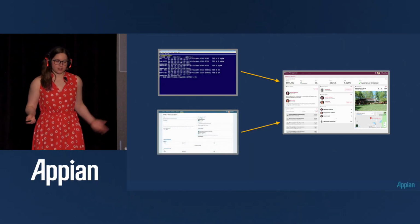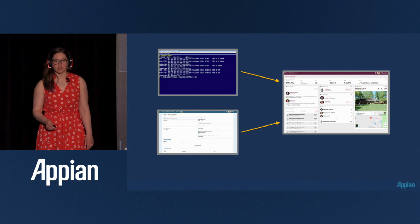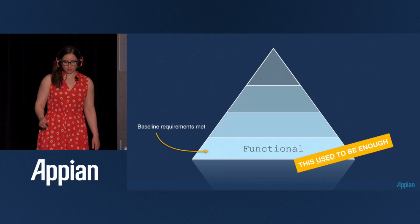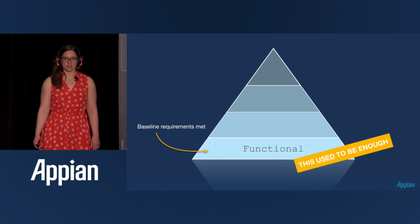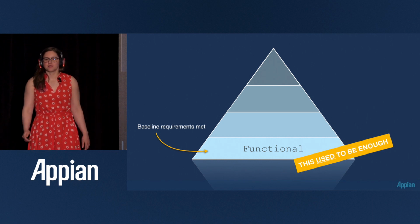On the one hand, maybe you're taking a legacy system and updating it to use Appian. And then on the other hand, perhaps you already have an Appian application and you'd like to update it to use all the modern new features of 19.2. No matter what your reason, we want you to think about 4 things when you're considering doing a user experience makeover. At its base, it's vital that your application is functional.